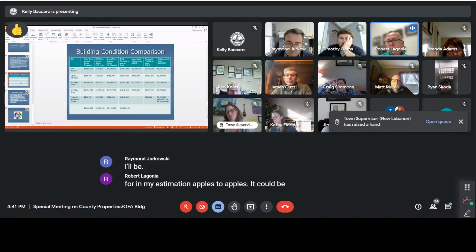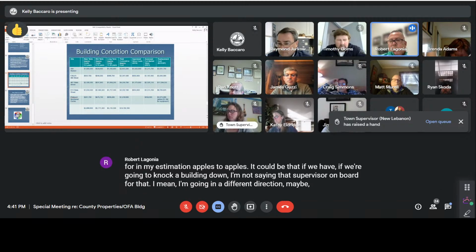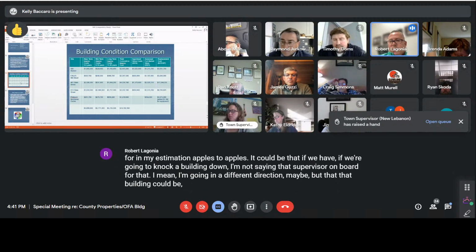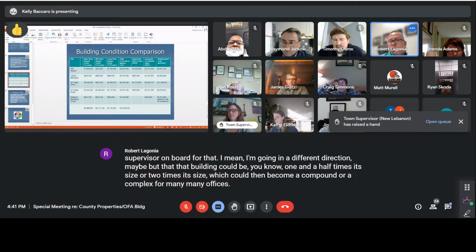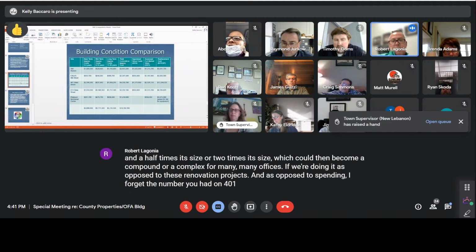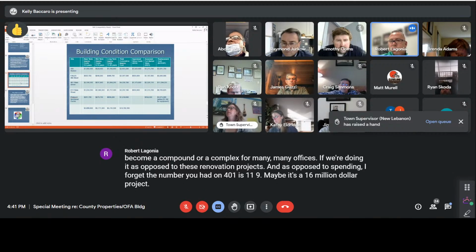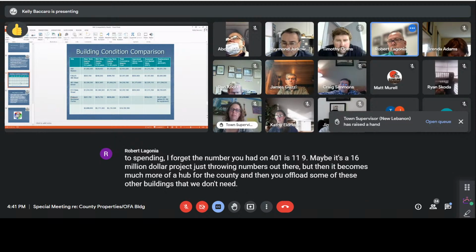It could be that if we're going to knock a building down, and I'm not saying the supervisors are on board for that, I'm going in a different direction maybe, that building could be 1.5 or 2 times its size, which could then become a compound or a complex for many, many offices. If we're doing that as opposed to these renovation projects, and as opposed to spending, I forget the number you had on 401, 11.9, maybe it's a $16 million project. I'm just throwing numbers out there, but then it becomes much more of a hub for the county. And then you offload some of these other buildings that we don't need, which could offset some of that cost.